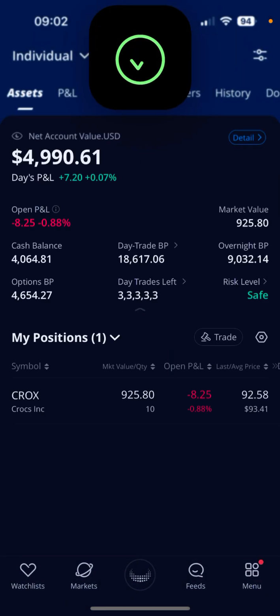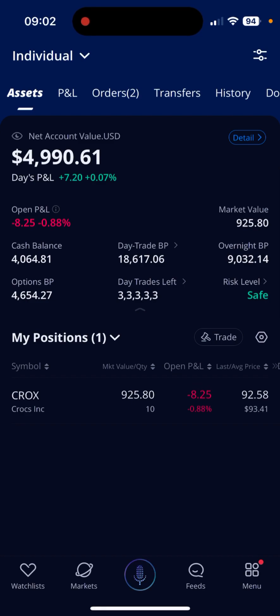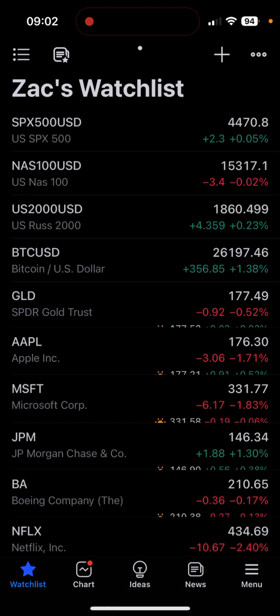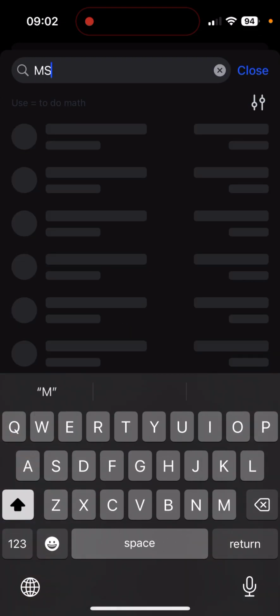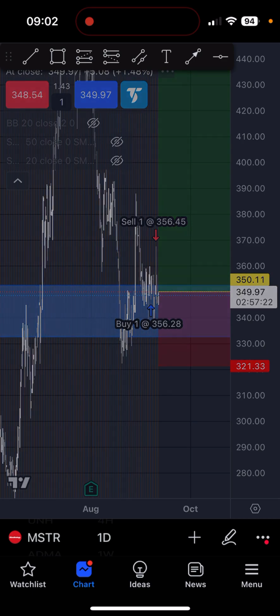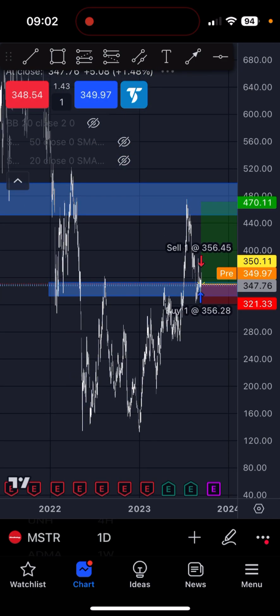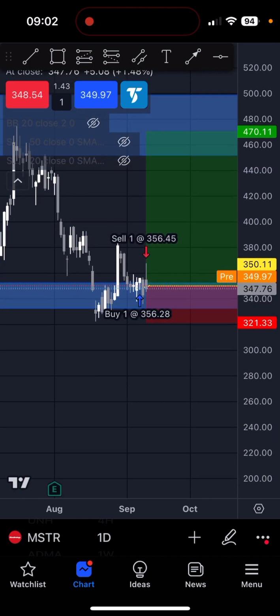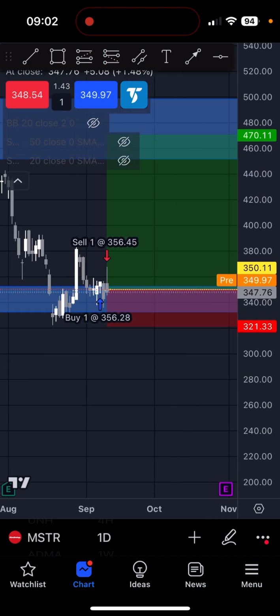We're going to go to Webull, and there are two main positions I'm looking at right now with a potential third. The first one is going to be MSTR, and I'll pull up the chart so you can see what I'm looking at. We've come down, we've hit this zone, and we've sort of consolidated. You can see where I pulled the zone from. So, nice daily consolidation. We're just sort of in a holding pattern here.